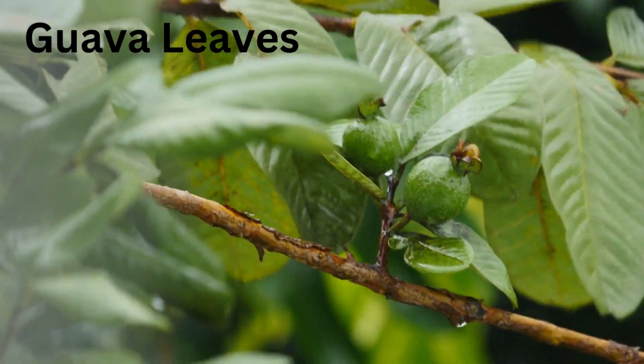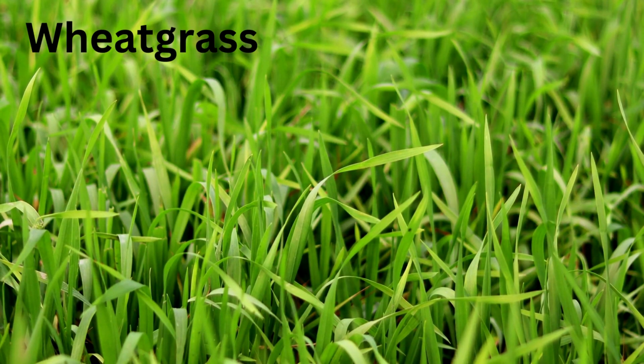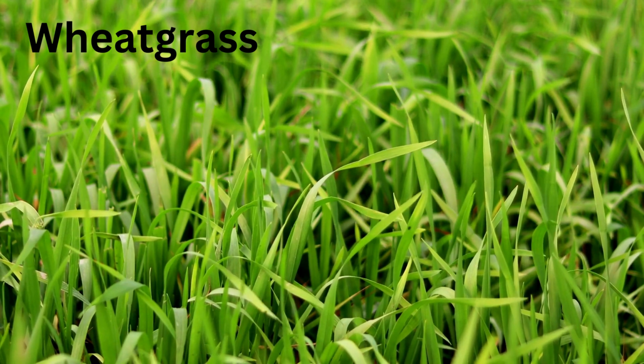9. Wheatgrass. Wheatgrass, rich in chlorophyll, can be used as a mouthwash or consumed to relieve toothache pain. It's packed with healing properties.